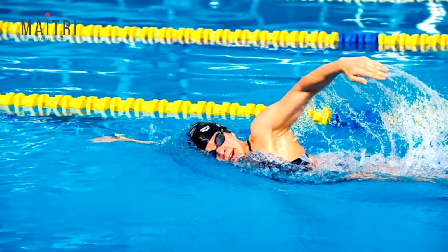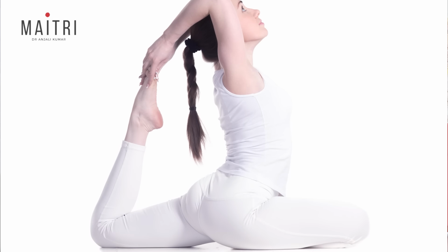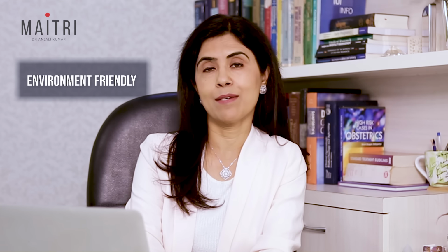Then the menstrual cup is a better lifestyle choice, which means when you are wearing a menstrual cup, you can go hiking, you can do swimming, you can go for a dance class, you can do a yoga class. The menstrual cup is also much more environment friendly as compared to pads and tampons.